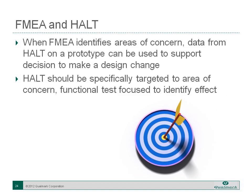One of the things that can come out of a FMEA, ideally will, is key areas of concern. So if I have a portion of circuitry or functionality that FMEA says this can be a big problem, I've looked at design changes and have said, I need some real data on this. This is another time when it makes sense to build up a prototype, do a HALT on it, and see if it supports the logic to make a design change. And your HALT should be specifically targeted to that area of concern.